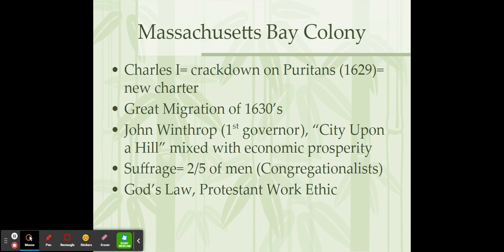Shipbuilding and fishing are the other primary economic focuses up in Massachusetts Bay. And like I said, God's law is law. The only people allowed to vote in Massachusetts Bay are visible saints, those men who have received that message from God that they are predestined for heaven.